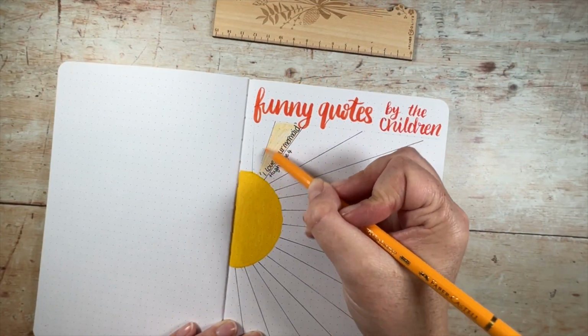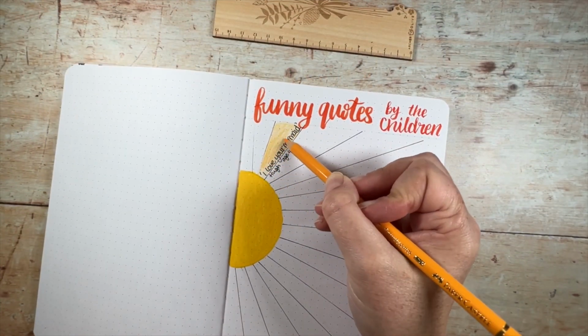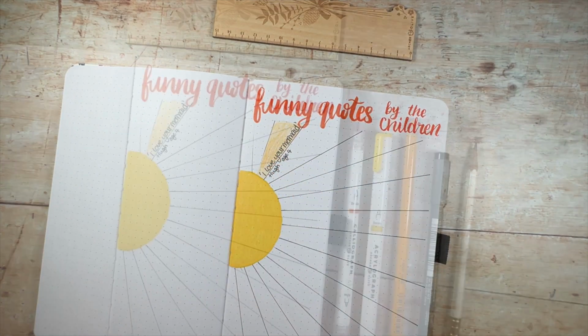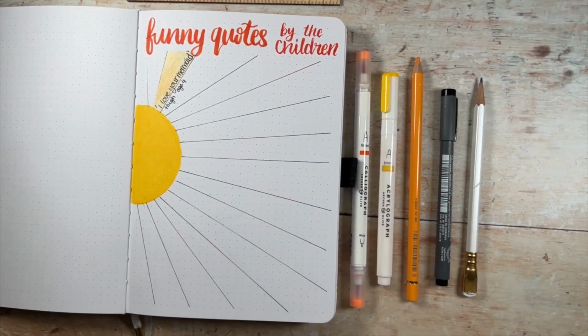And now we need to just add in our quotes. This is one of my favourites about my perfume when my son was 4. Eventually we'll have a page full of memories and it will look like a sunshine.